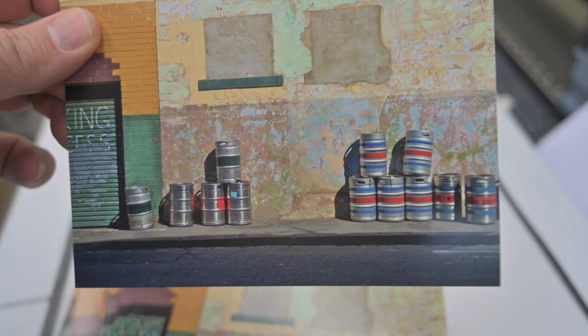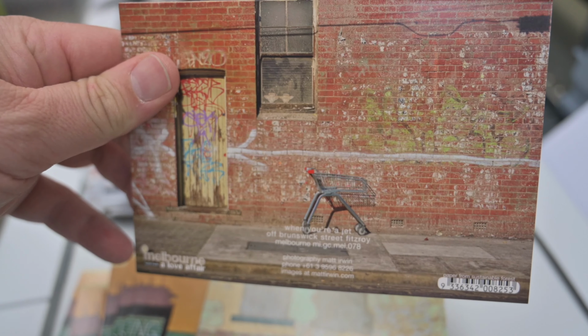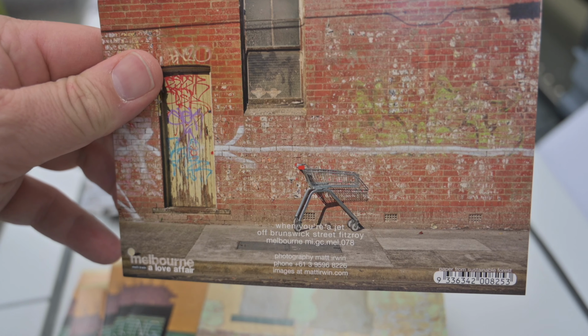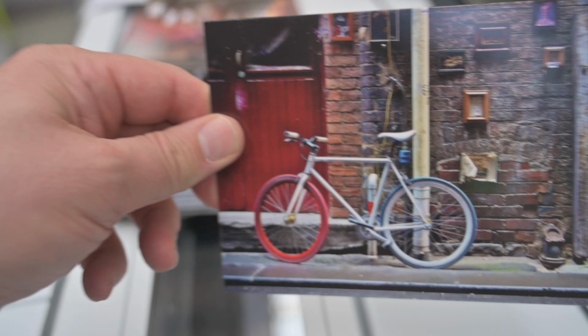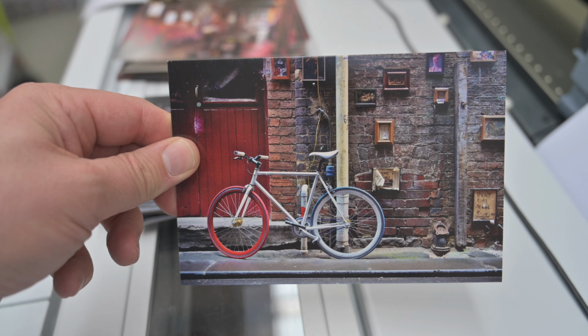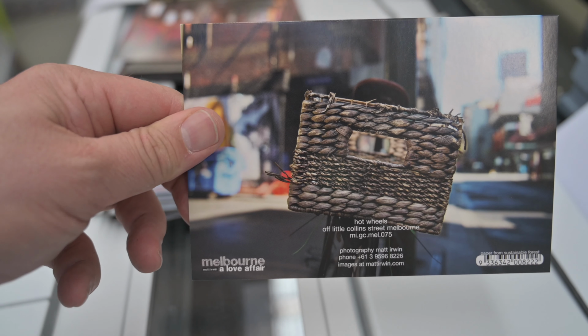This one's called When You're a Jet. Let me know if you can work out why I called it that. Still one of my favourite images. Taken back in 2012, I think, on the Nikon. I think it was the D4. Outstanding dynamic range. This one's called Hot Wheels, from about 2014.